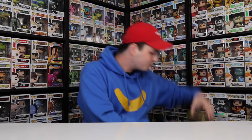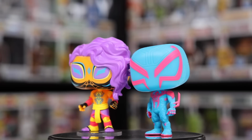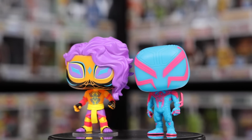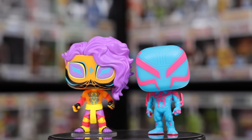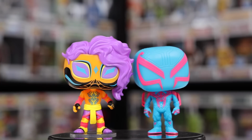And then everybody, last but not least, I was able to get the Spider-Man 2099 as well as Spider-Man India Blacklight 2-pack. And this is just such a sick set. Especially because the other day I did also grab the Spider-Gwen and Spider-Woman. Now I don't know what else I'm missing from the Blacklight line that they've done for this movie, but I feel like I'm getting somewhat close. And so if you guys know any of the other ones, please pop them in the comment section below because I do want to try to get as many of them as possible.